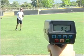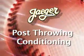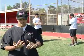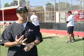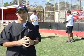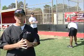There it is, 93. Okay, now that we've done our throwing program, from the arm circles to the tubing to our long toss, we do one last thing, which is our post-throwing conditioning. Anytime you put an unusual amount of effort behind the arm, as in a bullpen or a game situation, in today's case we threw for a long period of time, maybe 30 to 40 minutes.